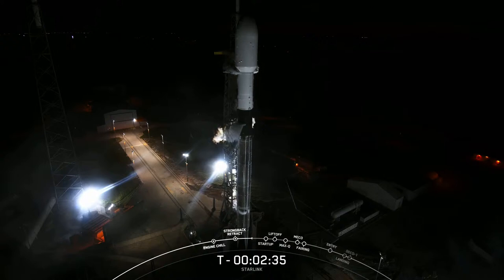We can also start to see some white clouds forming around the Falcon 9. This will become more and more prominent as we get closer to T0. This is just that super cold liquid oxygen starting to densify and form those clouds that you start to see when it meets the warmer ambient air temperatures of Florida.